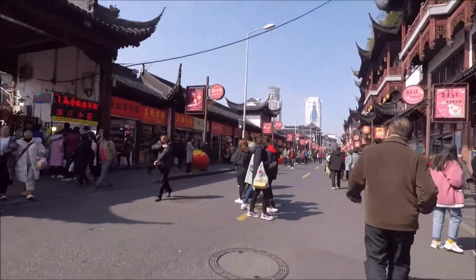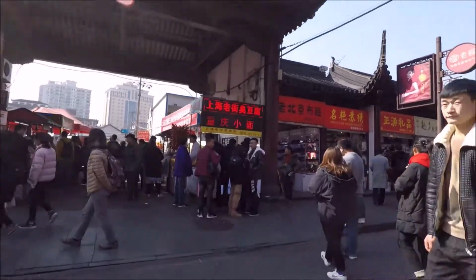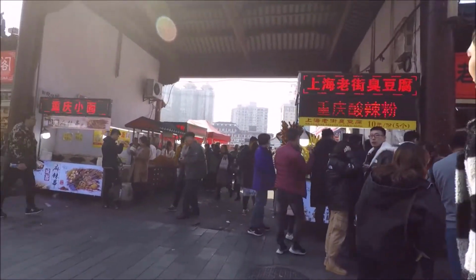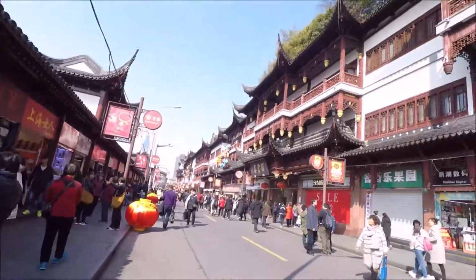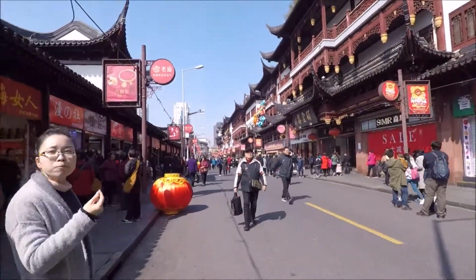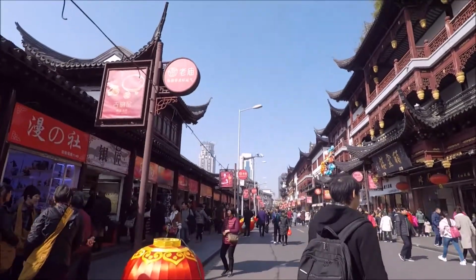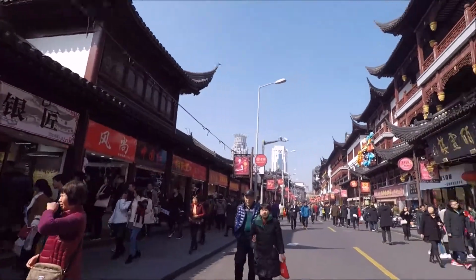Food. Really, really cool. There's trees up there. I don't know if you can see in the big distance, there's like the more modern type high rises. It's quite the contrast.